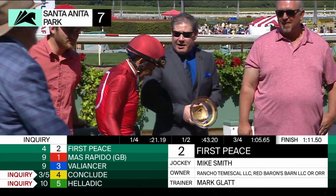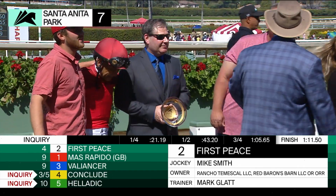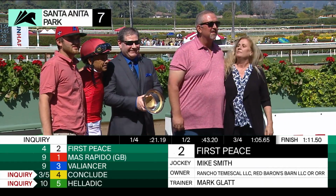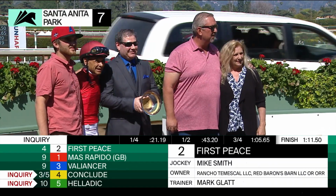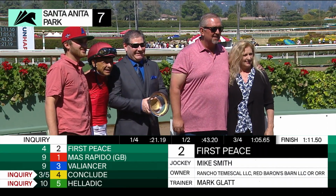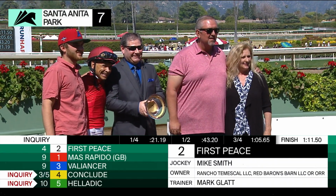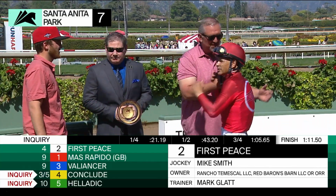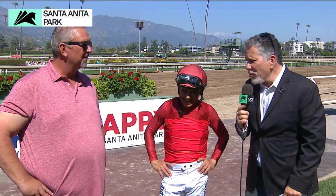In the Run Happy winner's circle, making the presentation to the connections of First Piece, winner of the John Shear, is James Kasparov, stakes coordinator at Santa Anita Park. John Shear Stakes goes to the 2-horse First Piece, winning rider and the flying dismount, Mr. Mike Smith. Mike, was there a lot of pressure doing the dismount? I know you were loaded at the top of the stretch.